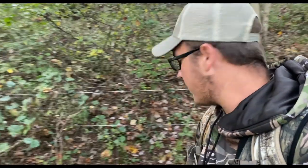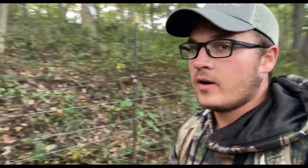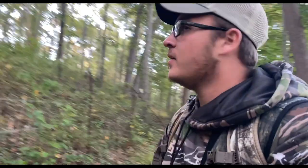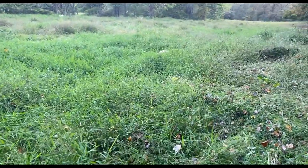Got under the fence. Was able to sneak up under there and lift it up a little bit. Quite the deer trail here, going up that way. That's pretty cool. I know where he's laying. We're just gonna walk this fence line and we'll see him. Oh, baby.